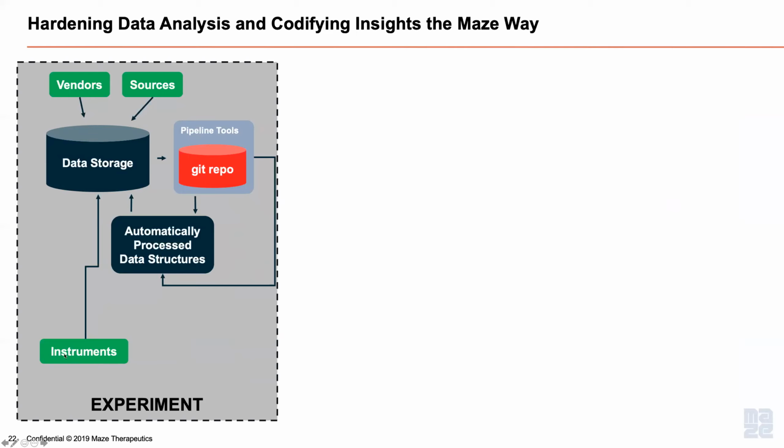Typically what will happen is we will get raw data from somewhere, either our internal instruments from experiments that we've done. We might buy data from a vendor, so somebody else does an experiment on our behalf and we get the data from them. Or there might be an external source, for example, the UK Biobank or another big consortium might just publish their data online, and all of those things would just be essentially deposited in data storage.